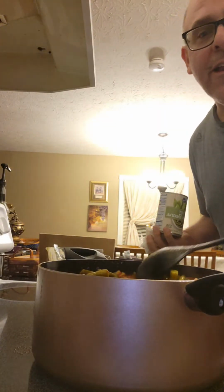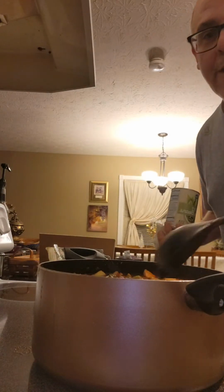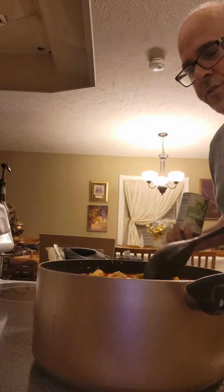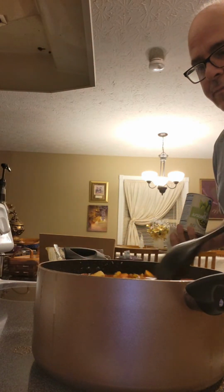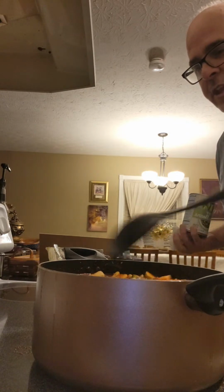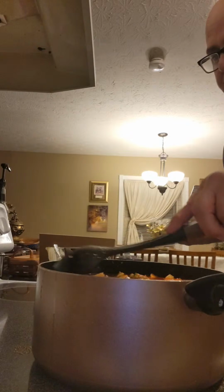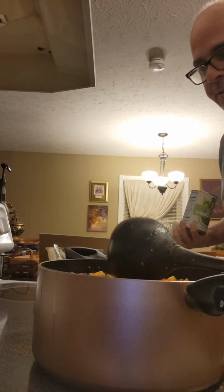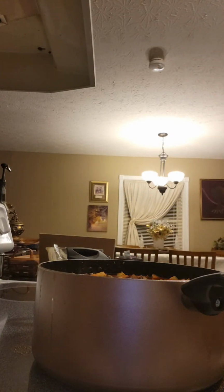Too much garlic. I don't use a whole lot, Candy. I don't, because you don't need to. My grandmother always told me that you don't use a whole lot. She said basically one clove is all you need. I don't load up my stuff with garlic. Plus, you smell like garlic for days, and I don't like that either.